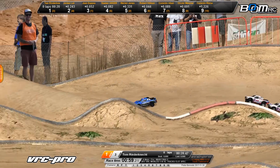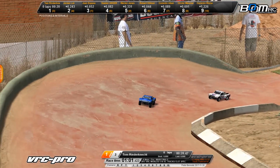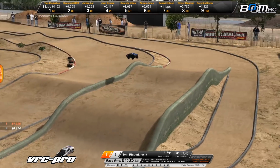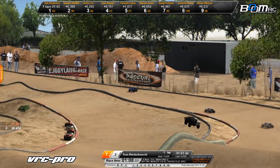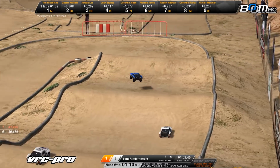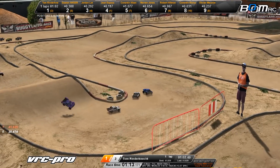A good battle right now between Jordan Lott and Gaten Anger as they come back around to the front side now. Gaten Anger up to the number 2 spot. Jordan Lott drops to third. Up and over the step up they go, onto that right-hand side. Tom Rinderneck out front leading the way, Anger in that number 2 spot. Oh, little mistake there for Rinderneck.